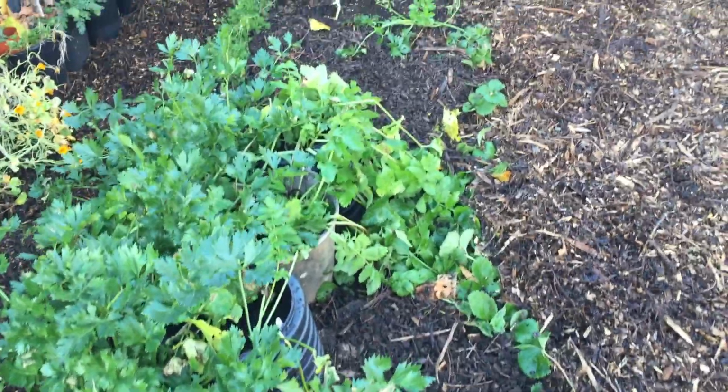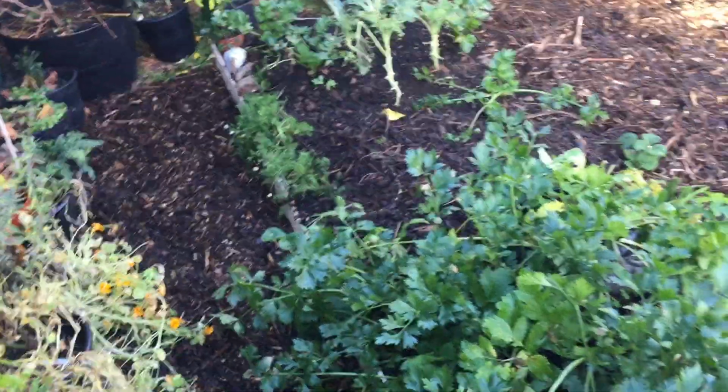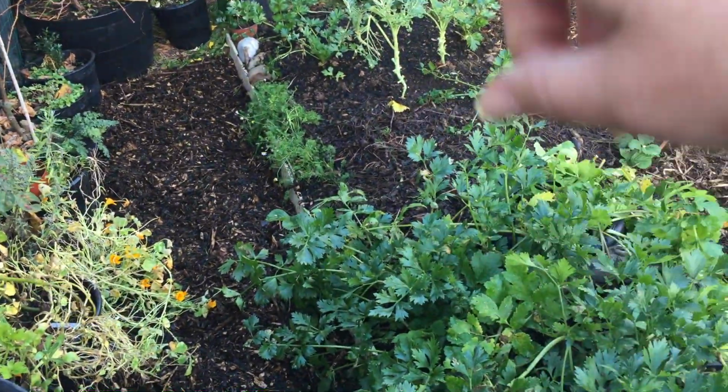So now I will continue to pile up compost on this bed to raise the level. But it does mean I'm going to have to build a retaining wall along this side, and I've had some thoughts on that, so keep an eye out for what's going to happen here.